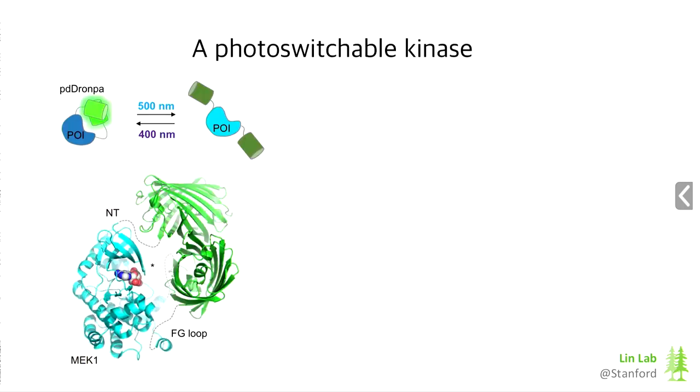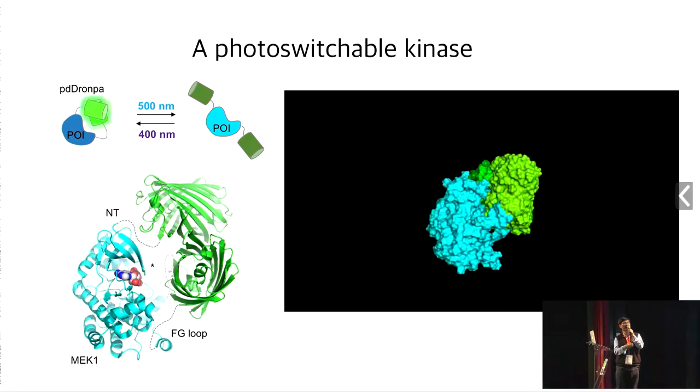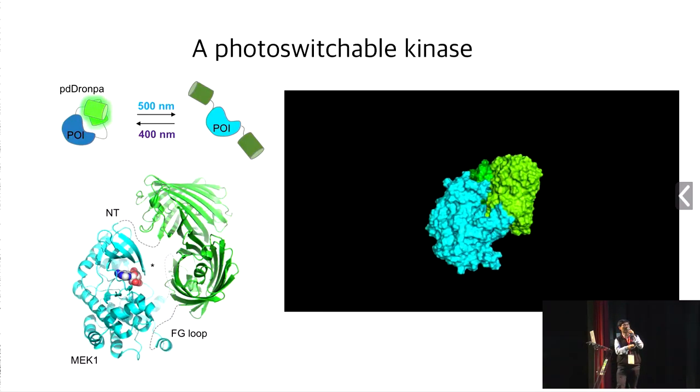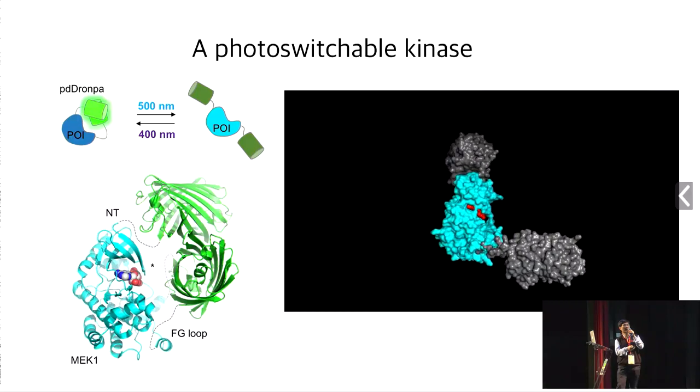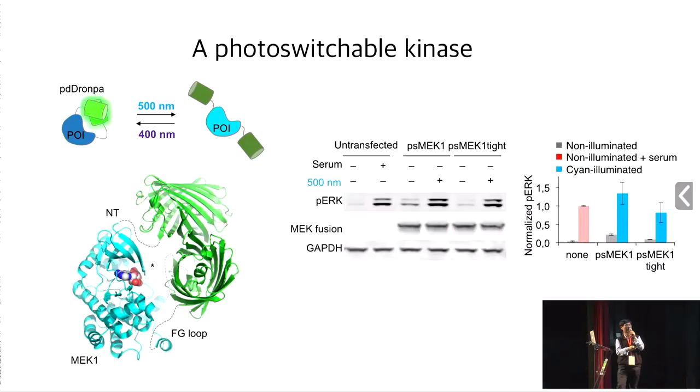All right, and so then we tested this idea out using kinases, because kinases are involved in so much of cell biology. This is a model for what a caged kinase would look like. We fuse a Dronpa domain to the N-terminus, another one to the FG loop. We choose that position so that the binding of the dimer would occlude the active site. And this is just a model of what it might look like. You can see that the two Dronpa domains are actually quite big. That will prevent any substrate from accessing the active site until the dissociation happens.